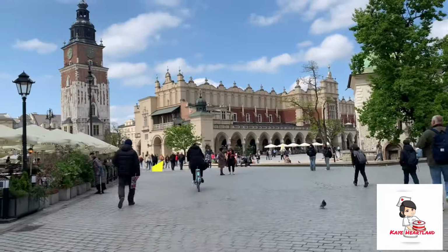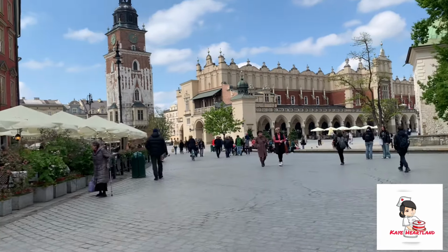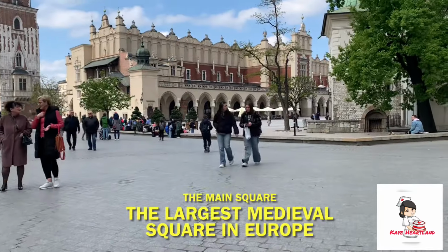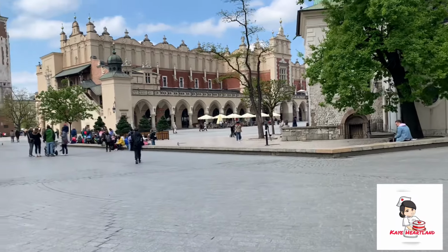Oh guys, we are here in Krakow. This is the main square. Look, this is the biggest medieval square in Europe. Ito? Yes.